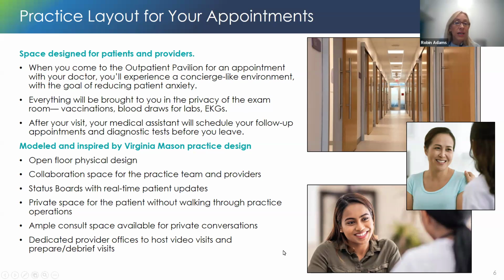Private space, as you can see here, so you don't have to walk through practice operations. And then we've got dedicated provider offices to host video visits and prepare debrief visits. So again, along this back wall, you can see this light. That entire wall is physician offices and some of our directors' offices and managers' offices. Again, to keep that operation out of the care delivery.